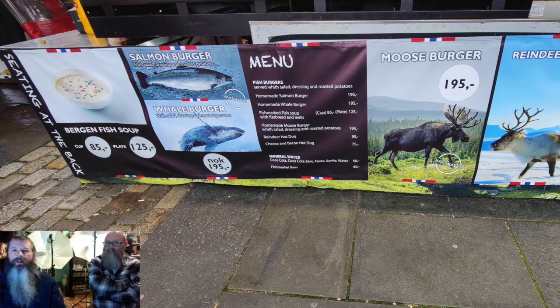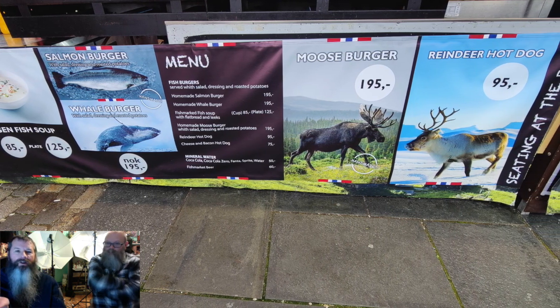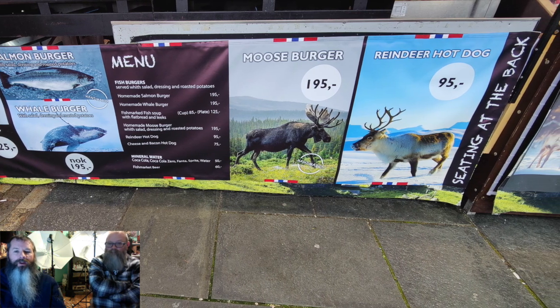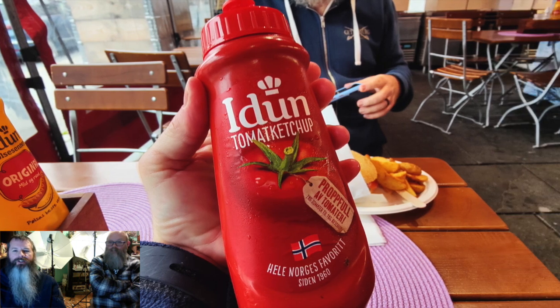Yeah. And I wanted to show this menu because it's a very different type of menu than what we see in the United States. Reindeer, whale. Yeah. Wild. So, what did Gary do? I got a whale burger. Yep. A whale burger. I took a picture of the mustard and the ketchup because I just wanted to show the differences.